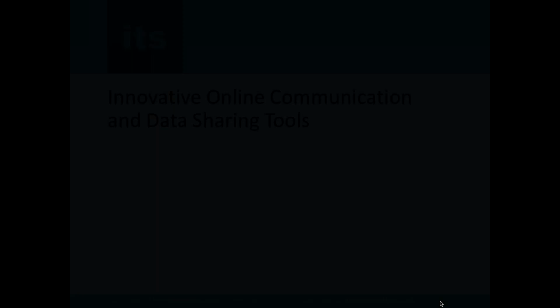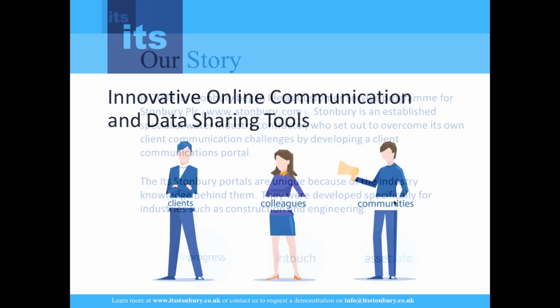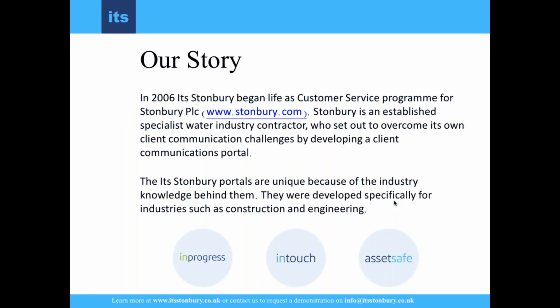We're going to split today into two parts, and they're not equal. We're going to start with three very quick slides to tell you about the product and the company and how it's been born, because we think that is of interest. And then James is going to do the majority of the demo on two of our portals, these being InProgress and InTouch. They're the two we're going to concentrate on.